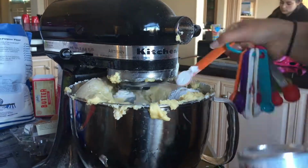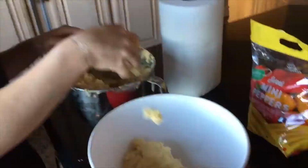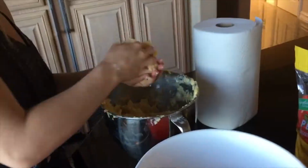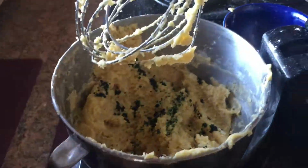To eliminate any confounding variables, we want to ensure that our cookies are as identical in taste as possible. Therefore, we are going to make one giant batch of cookies and only split it when it's time to add the colors.